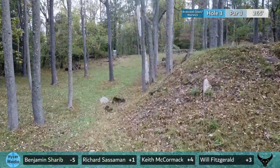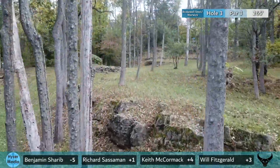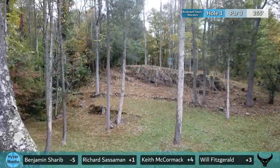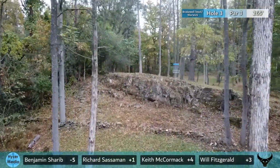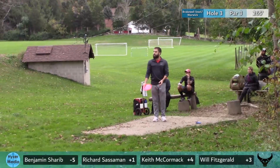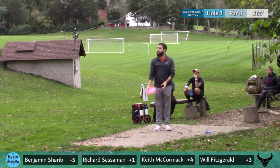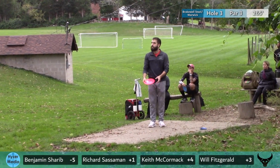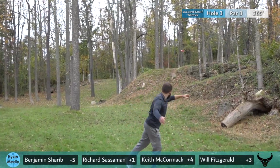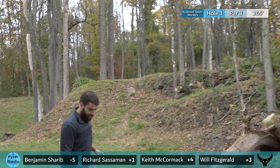Hole 3 is par 3 at 265 feet. And these players would most likely be throwing a backhand turnover, trying to get up near or potentially on top of this basically cliff of a green. If you get anywhere near it, you'll have a straight up putt to try to get your birdie. Most players will probably land shorter and try to get on top of it for a par.